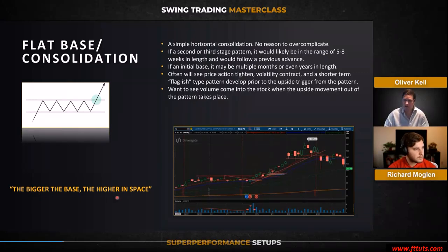The idea is that when you have a huge, huge base, when it breaks out you're going to get a larger move. So I don't get so caught up on the length and all that. I'm more just studying how it builds. And often, like I said earlier, you'll see some tightening action, a flaggish type pattern or something along those lines, near the upside. So we get a big base, we come up here, and maybe you get a shorter term consolidation right here before it busts out. That's what I'm looking for, because that's where I can manage my risk. And this is a big pattern a lot of the time.